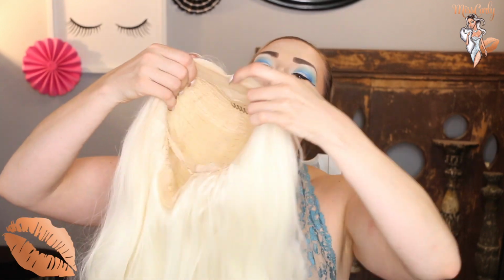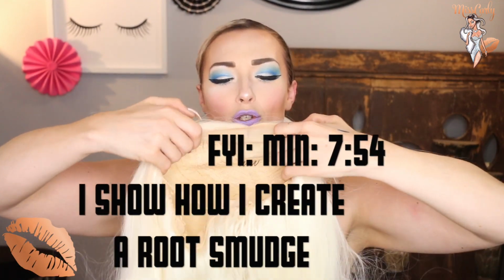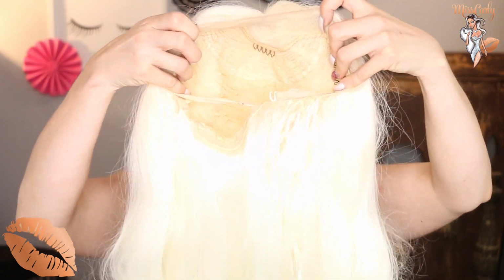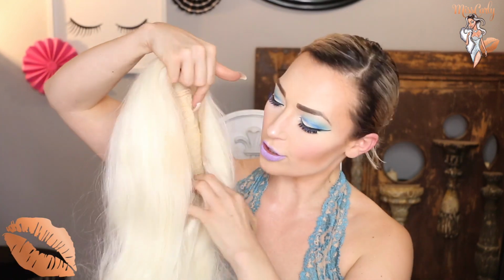So let's talk about the construction of the wig. I did cut the lace off already, but the lace is blonde, very blonde, which is great. The inside of the wig, there she is. She has 2 clips on the side right here. And then of course she has the fasteners in the back.